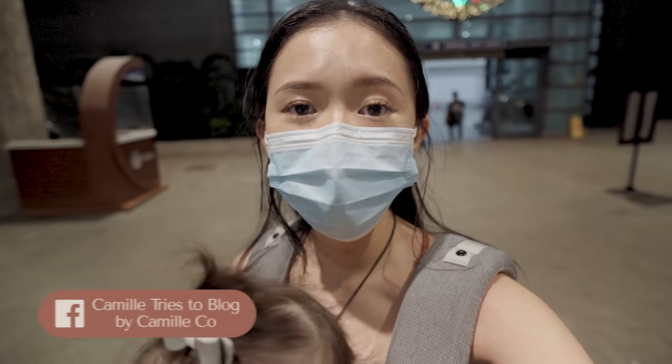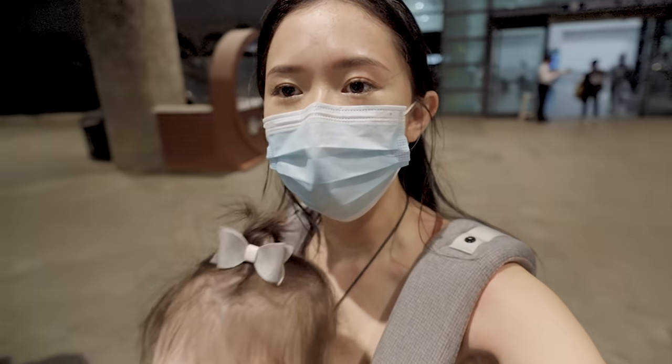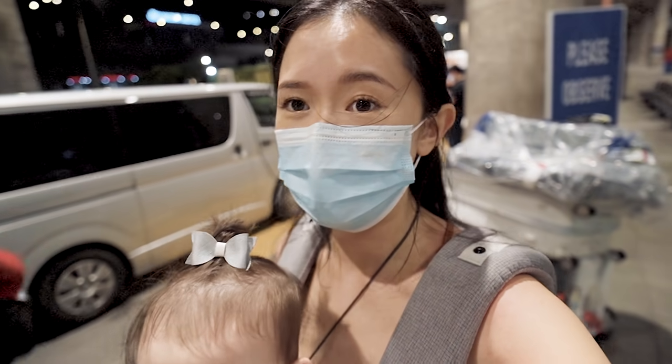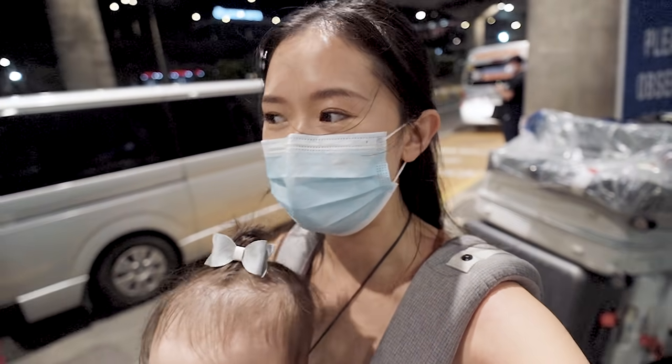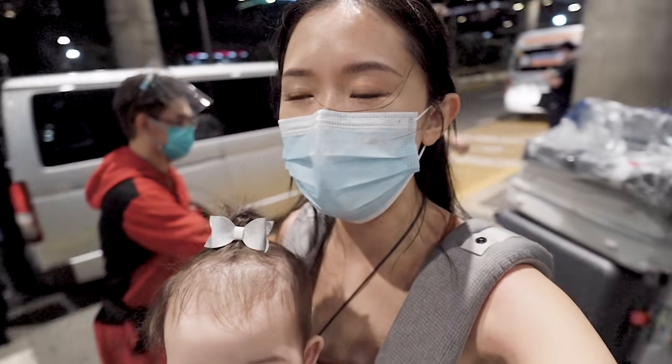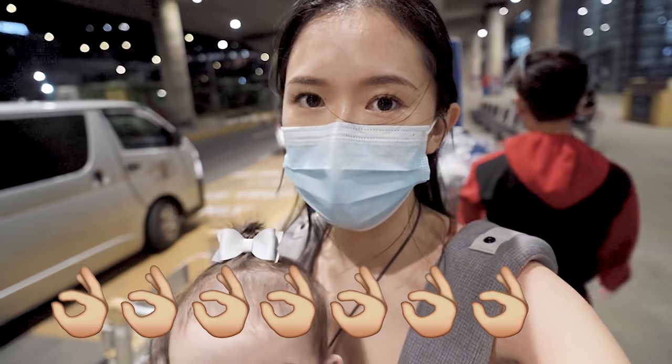Okay, quarantine life is about to start. Ascot is already here. We're loading up our stuff. I forgot to say that we've got so much luggage. So buti na lang they sent over like a really huge van. And our car seat and our stroller is also here. We sent them ahead of time so that we could use them en route to the hotel.